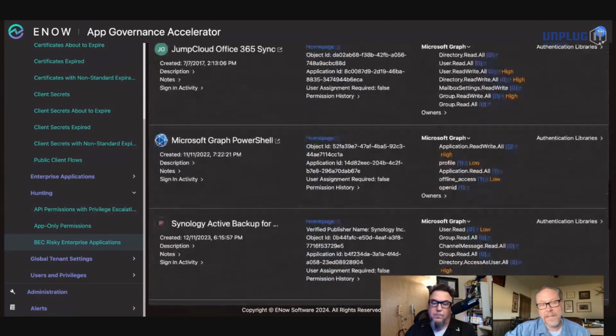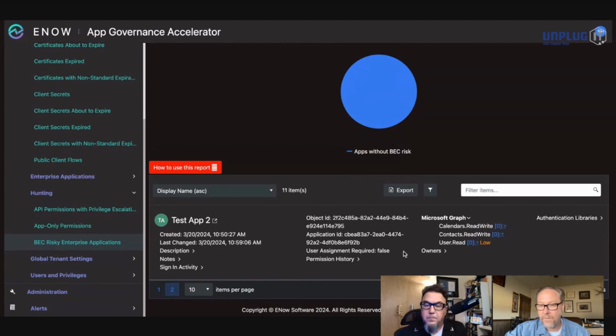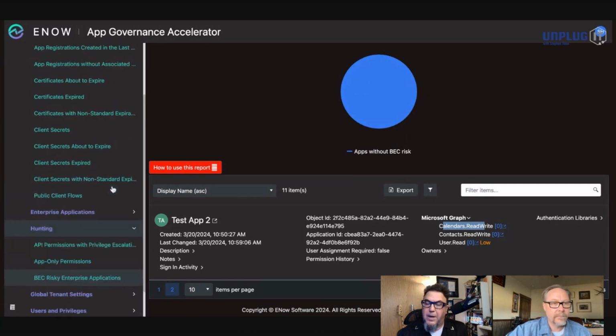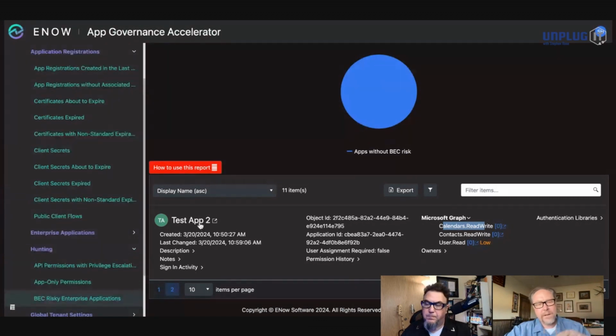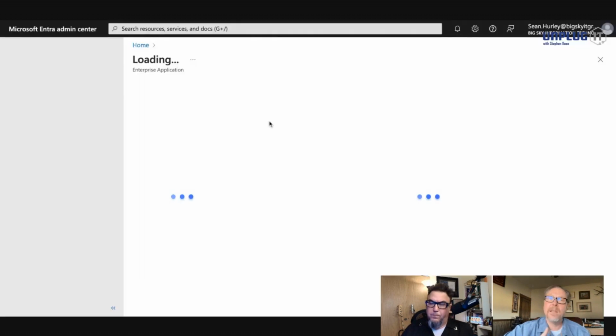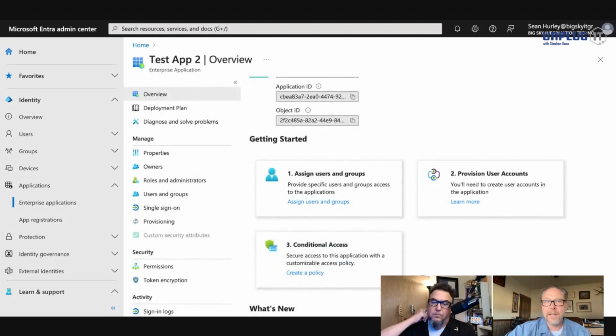If we take a look at one of my test applications here, let's scroll down. We've got calendars read write, contacts read write. And of course, this is a test tenant, so I don't have any users that are approved to use these applications, but it'll show you how many users have the capability of doing these things. If you click on that, I'm assuming it shows you the users. Yeah, each one of these, you can click directly into the application, and it will open up a new browser window and show you, hey, here's your application. This is the one that we're talking about.